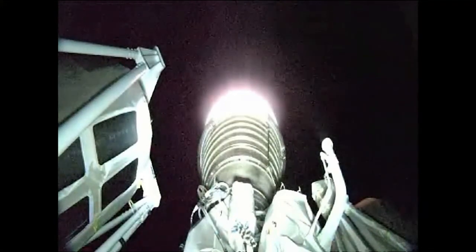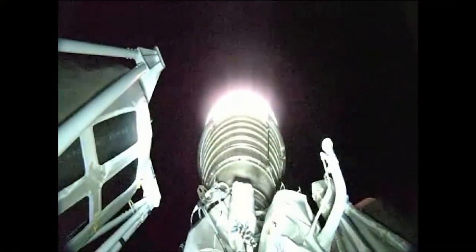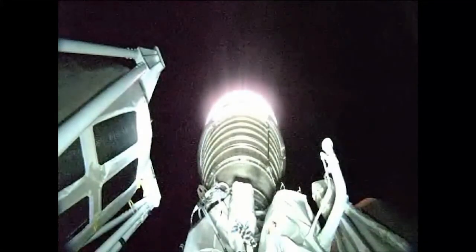Centaur is currently flying at an altitude of 113 miles. Downrange distance is 600 miles. Current velocity is 12,919 miles per hour. Six minutes into the flight.